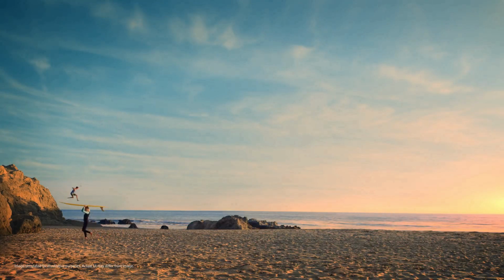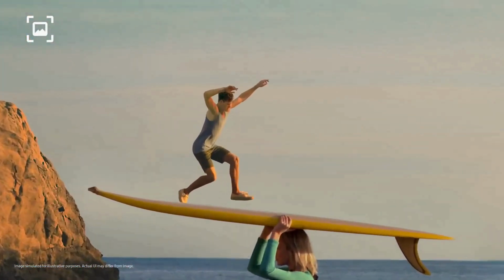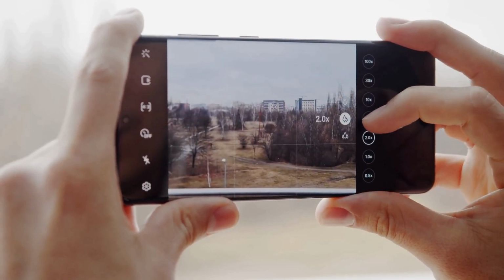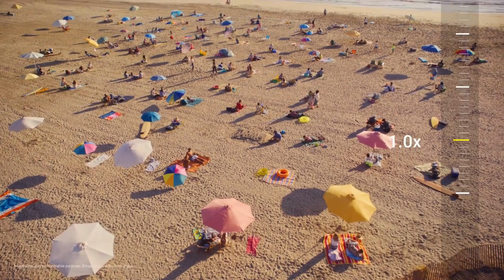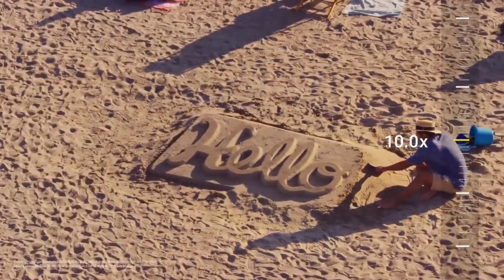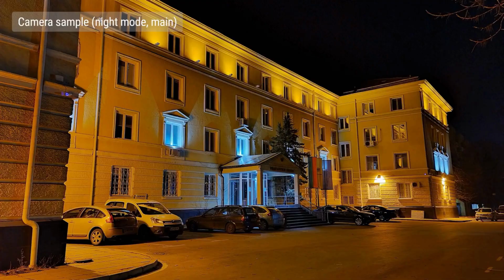The main 108MP camera delivers great quality pictures with stunning details. The camera performed well in almost every light condition. The telephoto lens is capable of 10x lossless zoom and a crazy 100x space zoom. Pictures from the selfie camera deliver great dynamic range and quality.